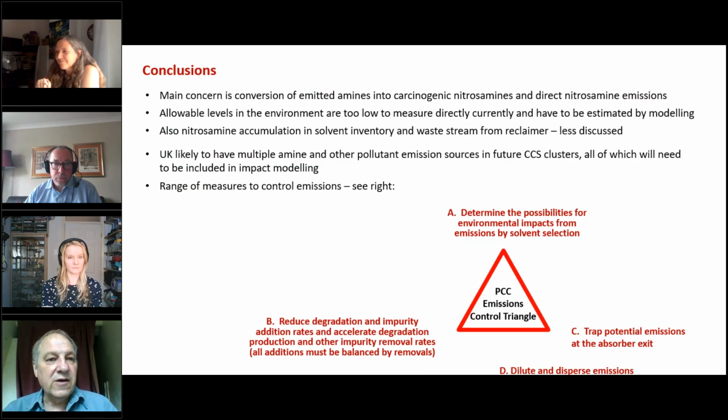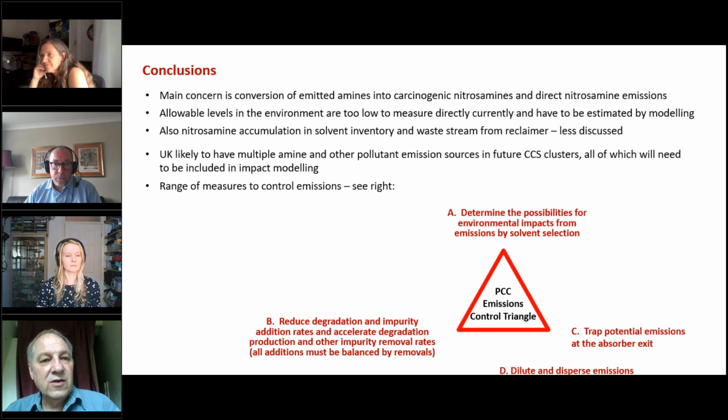So the conclusions: the main concern, the health, safety, and environmental issues, really is the conversion of amines into carcinogenic nitrosamines and direct emissions of those. The allowable levels in the environment are too low to measure directly, so they have to be estimated by modelling, as Kevin will explain. There is also this extra concern of accumulation in the solvent inventory and the waste streams. This is likely to be a big problem.